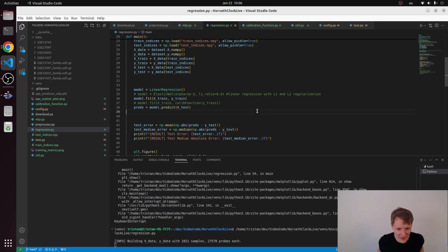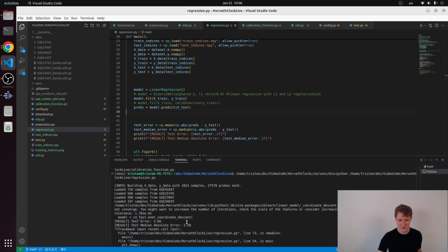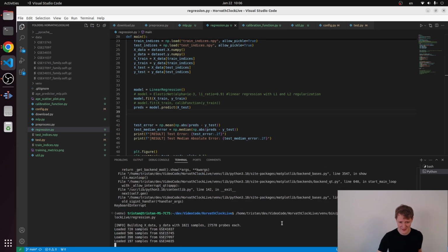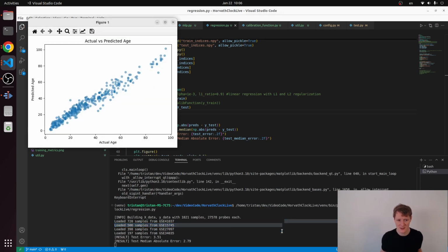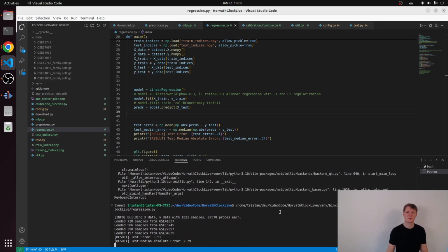It's also gonna be fine. I think it's even gonna be a bit better. So remember, here we got, what was it, 2.58. So if we just take linear regression, it actually looks a bit better. There seems to be less bias. And it's 2.79. So it's a bit worse, which is maybe not surprising because we can tend to overfit a bit if we don't use regularization.